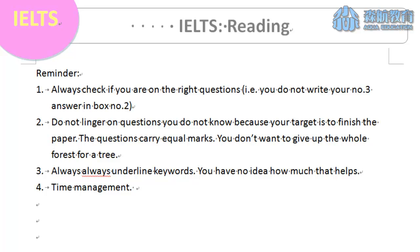And then do not linger on questions you do not know, because your target is to finish the paper. The questions carry equal marks. You don't want to give up the whole verse for a 3. Just go on. Don't let guilt stop you from doing it. If you do not know, then just guess. I mean, if you do not know, then nobody knows. You're the king, okay? Just finish the whole question paper first.